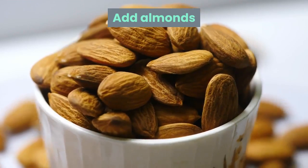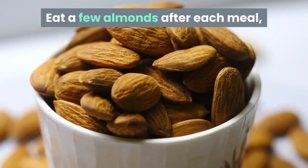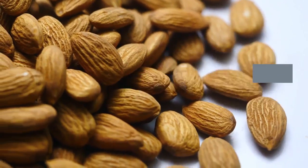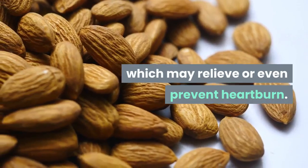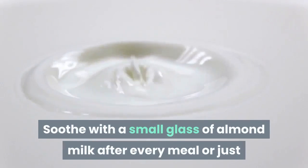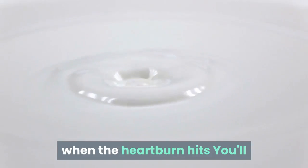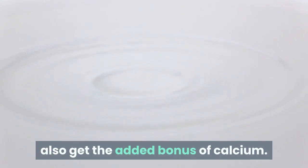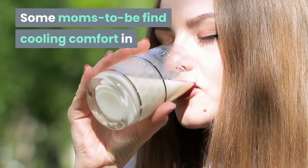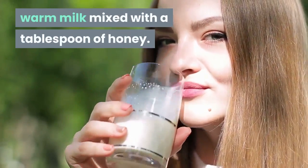Add almonds. Eat a few almonds after each meal, since these tasty nuts neutralize the juices in the stomach, which may relieve or even prevent heartburn. Get milk. Soothe with a small glass of almond milk after every meal or just when the heartburn hits. You'll also get the added bonus of calcium. Some moms-to-be find cooling comfort in warm milk mixed with a tablespoon of honey.